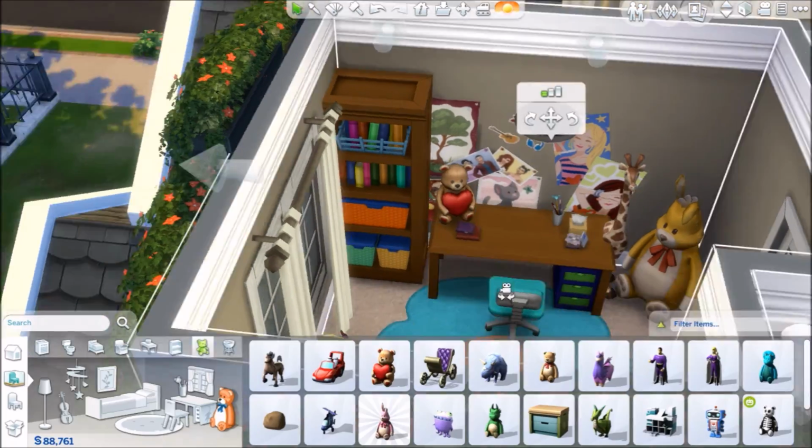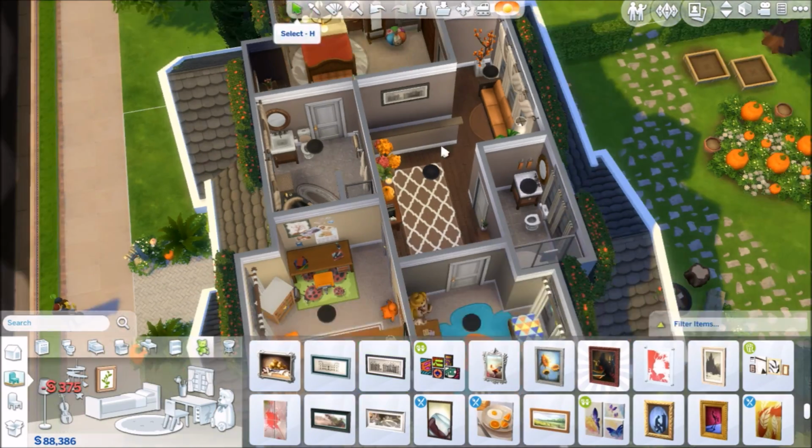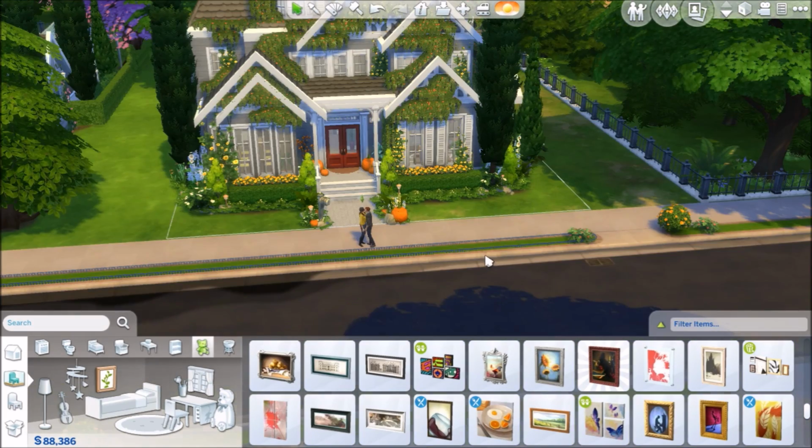But that's it. So I'm coming up to the screenshots now, and I hope you guys like this build. And yeah, I think it turned out really beautiful. So I hope you guys like it.